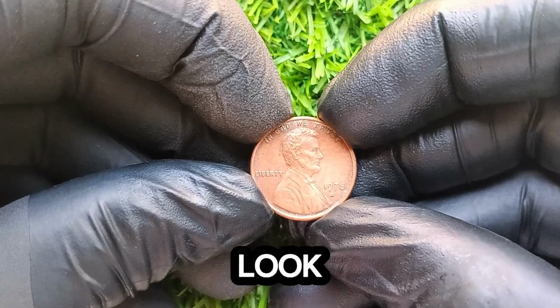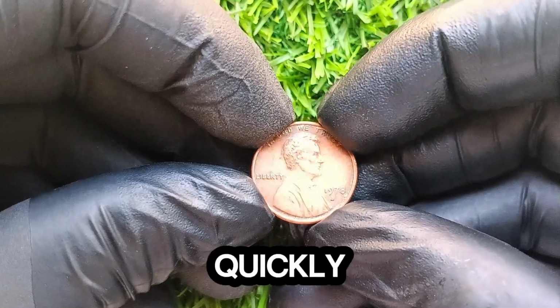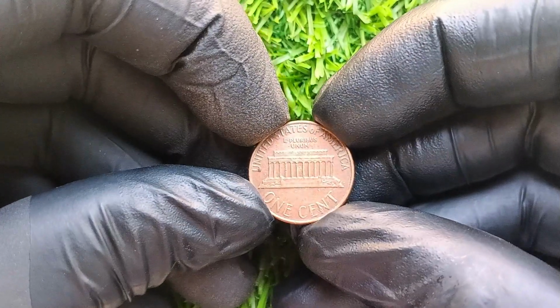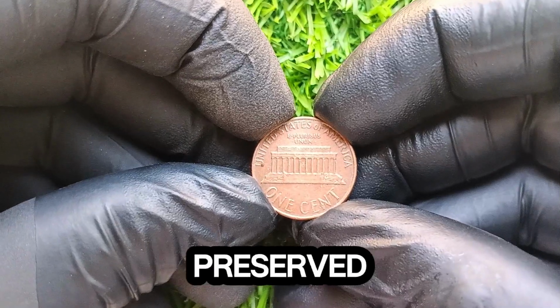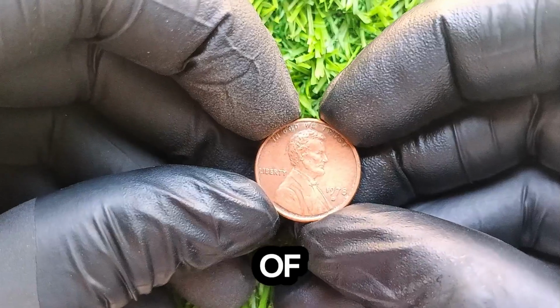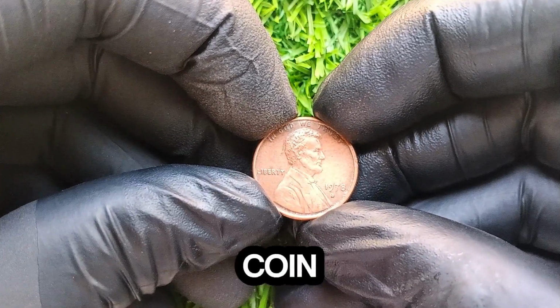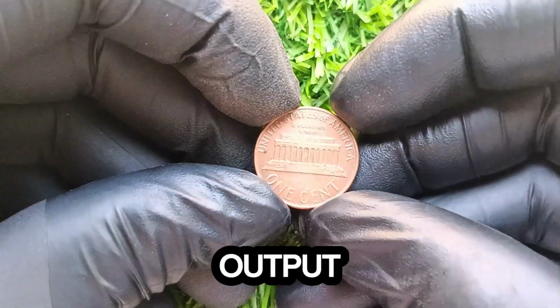Many collectors might look at a 1978 penny and assume it's ordinary, but the trained eye quickly recognizes differences that separate the rare ones from the rest. Slight variations in strike, unusual die errors, and exceptionally preserved conditions have made these coins targets for experts who understand the nuances of numismatics. The D mint mark placed beneath the date is a key identifier that this coin originated from Denver's minting facility, a branch known for high-volume output.